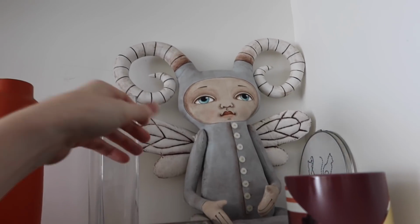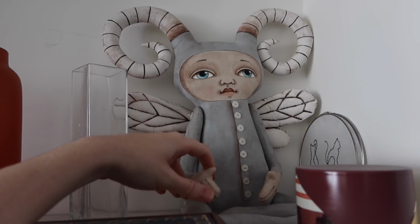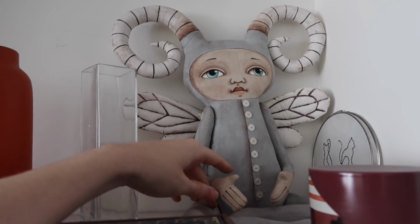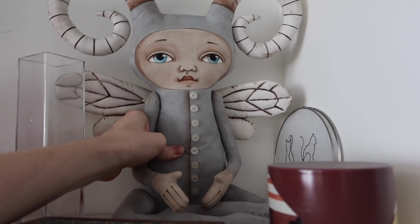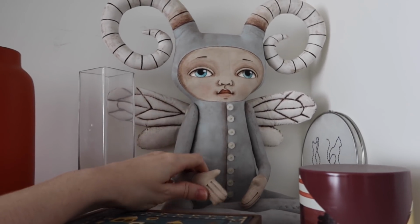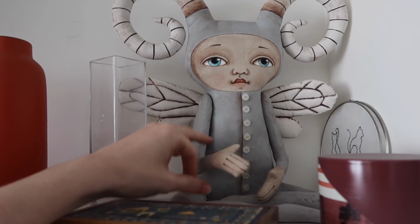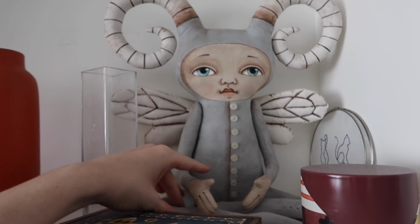Another iconic piece up here, this is an art doll made by Cart Before the Horse. A really beautiful, talented artist who makes art dolls. Most of the dolls she makes are much smaller, but I commissioned this piece. I saw a really tiny version of it that she had made, and I wanted a big one. And so I asked her how much it would cost.